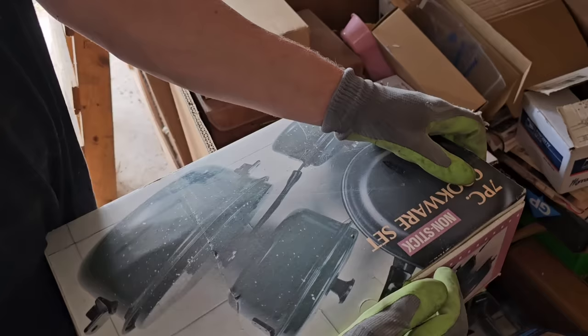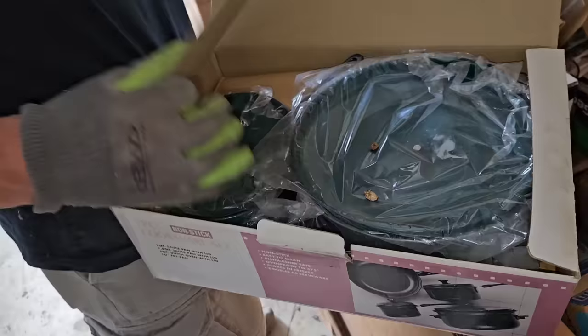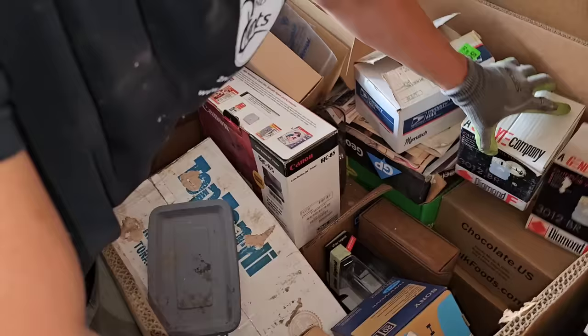It says cookware set. That's what it is. Brand new. See, you don't need a cookware sampling kit. You could, you know what it is. Let's see. We got brand new lights.